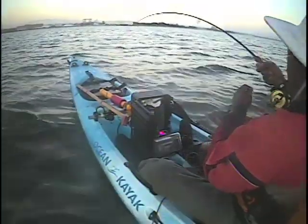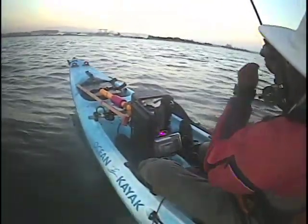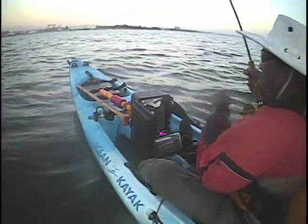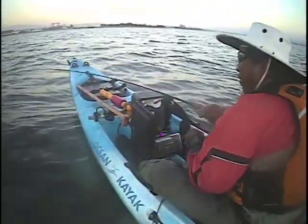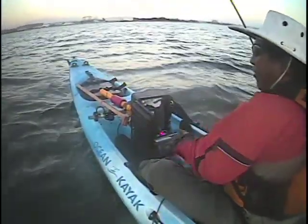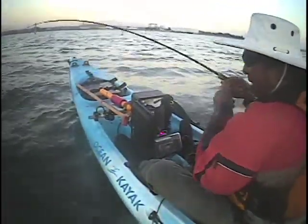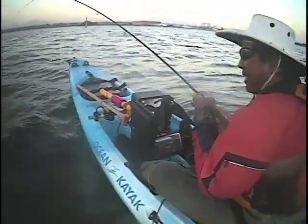Oh, wow, this is a big one. Whoa, this one hit like a train. Woo. I hope this is a bonefish, it feels like it. Yeah, this gotta be a bonefish. Oh, man, it's almost ripping my fishing rod off my hands. Yeah, oh yeah, it's gotta be a bonefish.